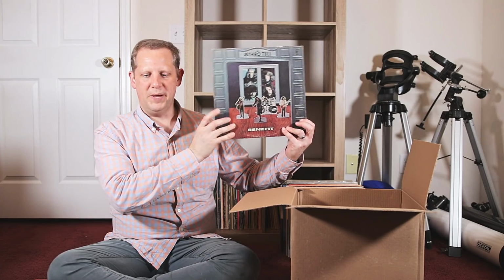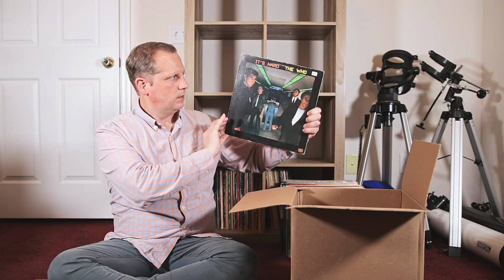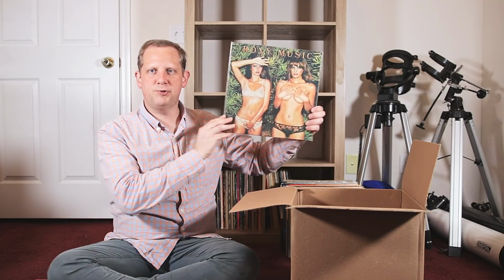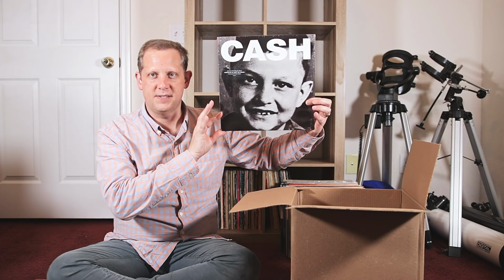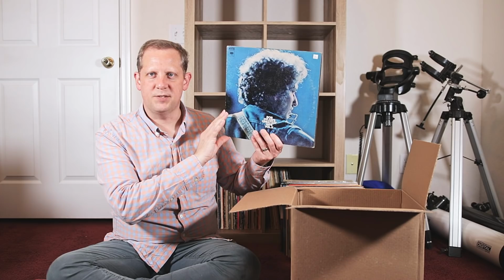And Jethro Tull's Benefit. The Who, It's Hard. Roxy Music, Country Life. This is a reissue, not an original. And Johnny Cash, American 6, Ain't No Grave. And Bob Dylan's Greatest Hits, Volume 2.